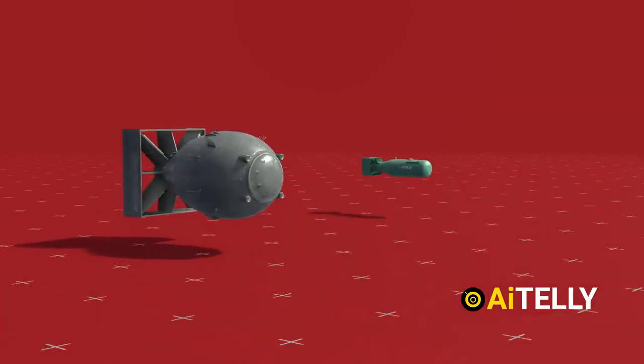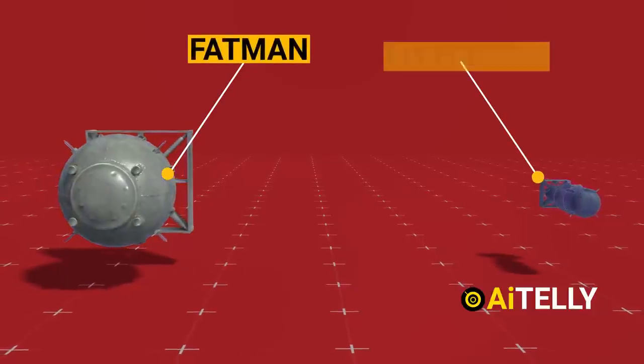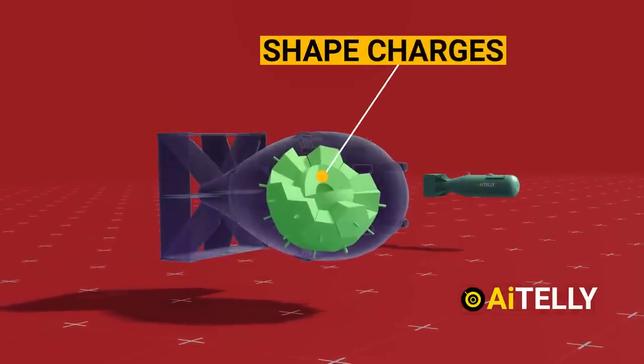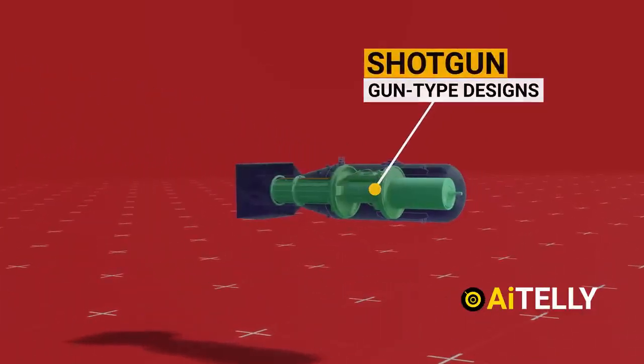As we all know, the Manhattan Project produced two different types of atomic nuclear weapons, codenamed Fat Man and Little Boy. The Fat Man atomic bomb is a large, heavy plutonium bomb imploded using shaped charges, as shown in the animations, while Little Boy is a less heavy uranium weapon triggered in a shotgun or gun-type design.